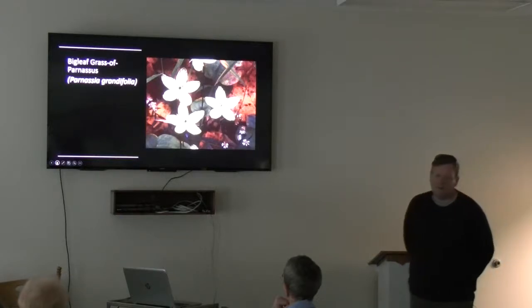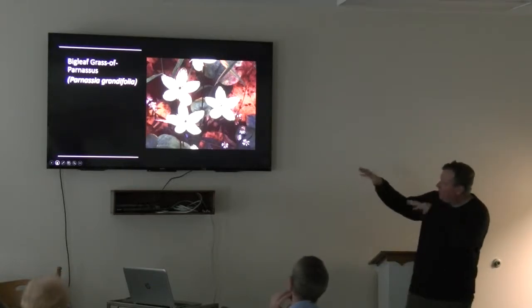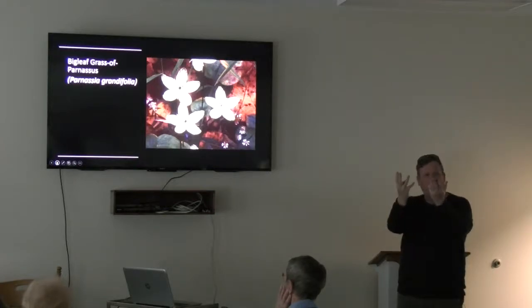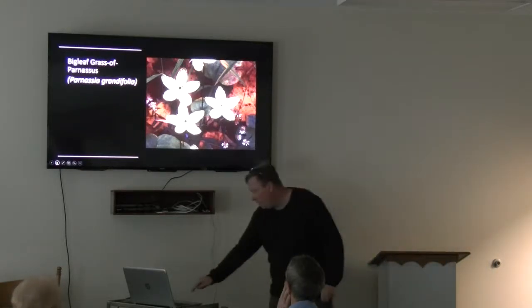Any Parnassia is good. There's one at the coast called Parnassia caroliniana that's rare as well. And they like mucky, seepy areas, and if you're kind of in the gloom of all that, sometimes the flowers almost look like they're just sort of hovering like little butterflies, you know? They're really beautiful. This is one of my favorite flowers. Honestly, it is.